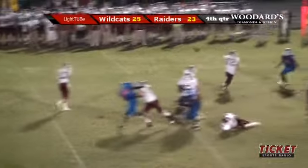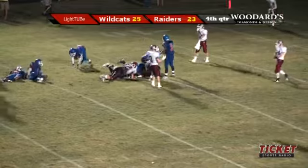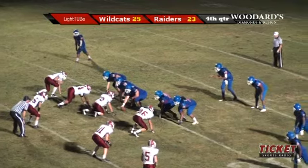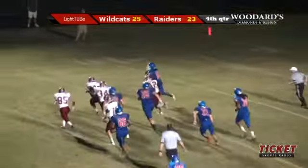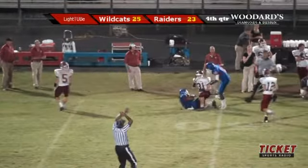Myers to throw, good protection. Over the middle, pass complete at the 20. Spinning is McCollum down to the 15, a little bit short of the first down. And Carlton from the gun to throw. Drops back, nobody open. Now Carlton's going to run. He's got some room. Now rolls right. Now lofts the pass to an open receiver. That pass is complete at the 50-yard line.